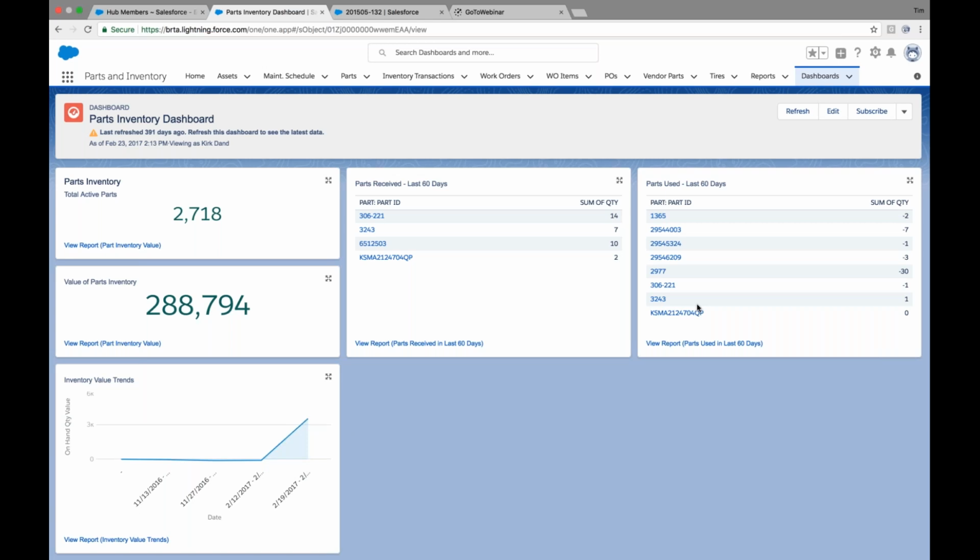tons of information. And by the way, this is all real-time data. This is as soon as we take 20 parts out of the storeroom and put them onto our assets, those parts and inventories are deducted, and we know in near real time exactly what we have or should have in each of our storerooms. We also know how much we're buying from third-party vendors such as Napa or another vendor that you purchase lots of parts from.